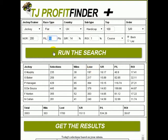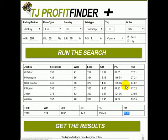So we could turn down 10, and let's go for profit of say 50 points just to see what happens when we do that, and see how many jockeys we get there. So we've ended up with 1, 2, 3, 4, 5, 6 jockeys. We've got 638 points, 14.6 strike rate, and 28.77 return on investment.